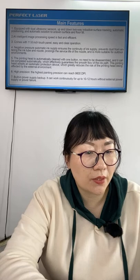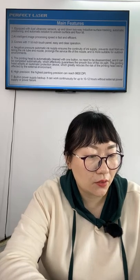The printing head adopts an automatic protection device, which greatly reduces the risk of the printing head being affected by the external environments. It has high precision. The highest printing precision can reach 9,600 dpi. As we know, if the printing resolution is higher, the printing quality is better.